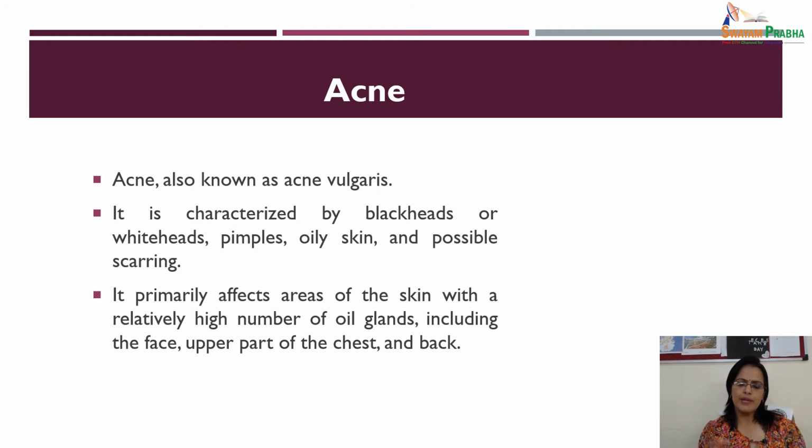It is characterized by blackheads or whiteheads, pimples, oily skin, and possible scarring. So these conditions all result from acne, and it primarily affects the areas of the skin which have a relatively high number of oil glands, including the face, upper part of the body, chest, and back.